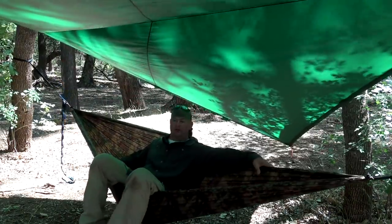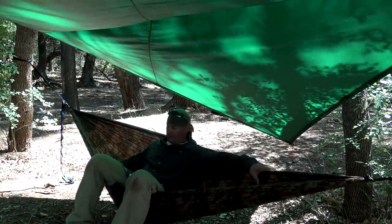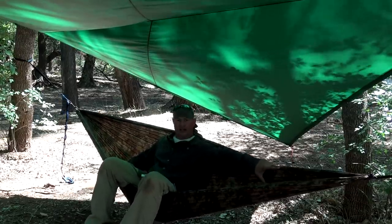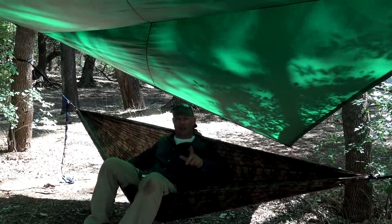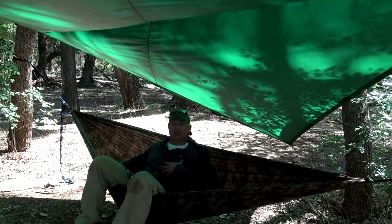Oh yeah, the old Camo Nest XL. This is my first one, it's also my favorite one. Now just like last time, number one rule of hammocks is only hang this bad boy as far as you're willing to fall. And for me it's about 2 feet.